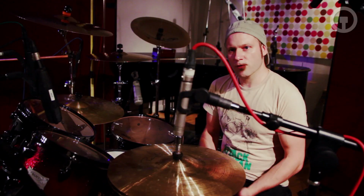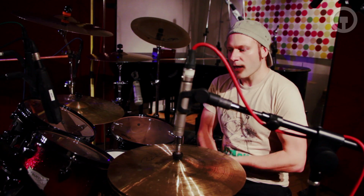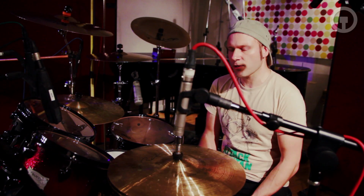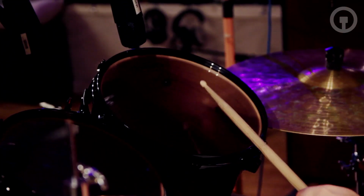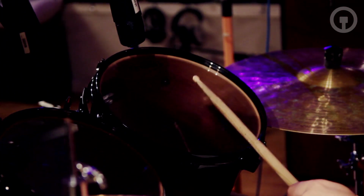The drums that I've used for this project are Mapex Saturn drums, and they're perfect for rock because they've got a slightly thinner shell that's made of walnut, and the tone's very dark and they're very punchy.